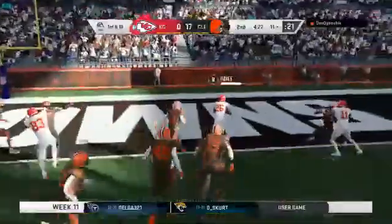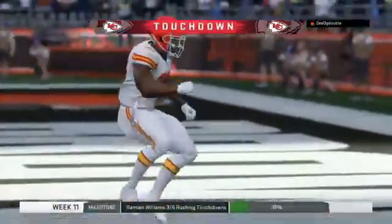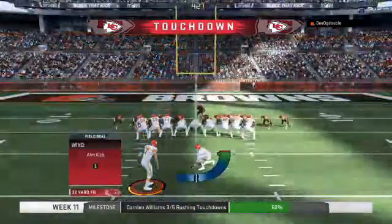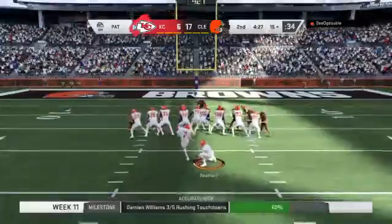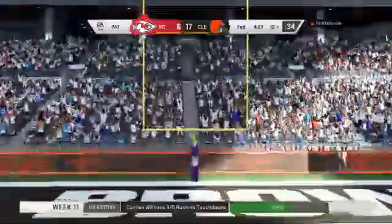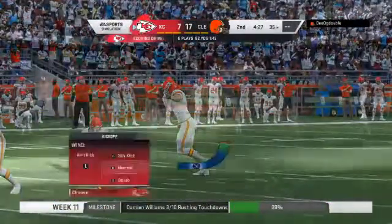Williams. And he takes this into the end zone for a Chiefs touchdown. Damian Williams. His 4th touchdown on the year as they are now on the board here in the 1st half. Extra point splits the uprights, and that'll cut the lead to 17-7.